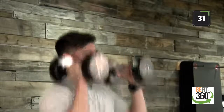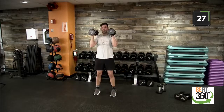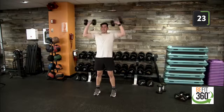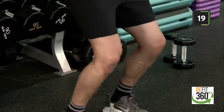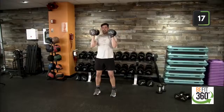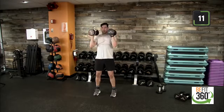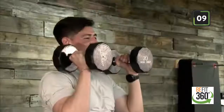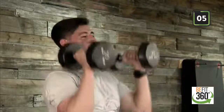Good. Again, our hands are in that neutral grip. Changing our grip changes a lot of the movement here. If we were into that palms facing forward press, it would feel a lot different. Good. All right, team, stay with us. Good. Last 10 and we're out. Finishing this round with a smile, for sure.